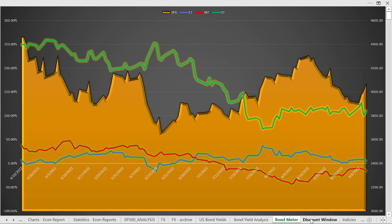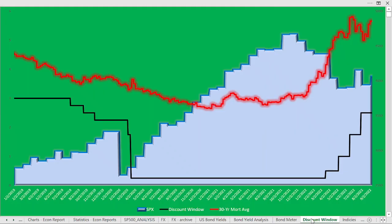Now, something else I wanted to talk about. This is not something we're going to look at every single day, but it is really important. The blue and gray area chart here is the S&P 500. These are monthly updated prices, so that's why it's a little jagged. The red line is the average mortgage rate that we always talk about in the news, and obviously mortgage rates have been going higher over the past couple months.